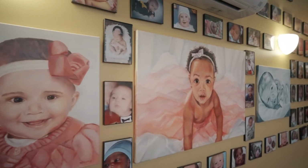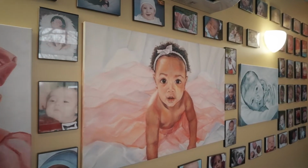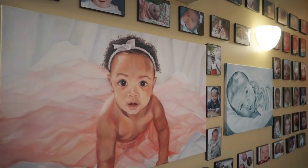We were founded in 2008, opening our doors to pregnant and parenting teens and women that were in crisis. And when people first arrive at Lifehouse, what they recognize is our baby wall. This is what we call our wall of fame. We have had over 80 babies born to Lifehouse moms, all healthy and drug-free.